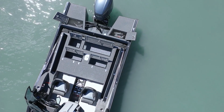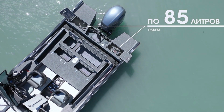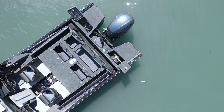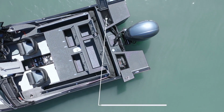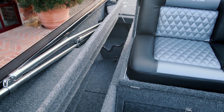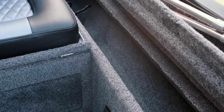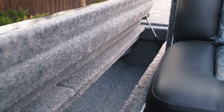2 85-litre lockers next to the stern extensions. The locker located diagonally from the driver houses the starting battery. The other one holds separating fuel filter and connections. 2 lockers for spinning rods are located at starboard side and port side. Starboard locker can hold up to 2.7-meter spinning rods. Port side locker can hold 3 2.9-meter spinning rods.